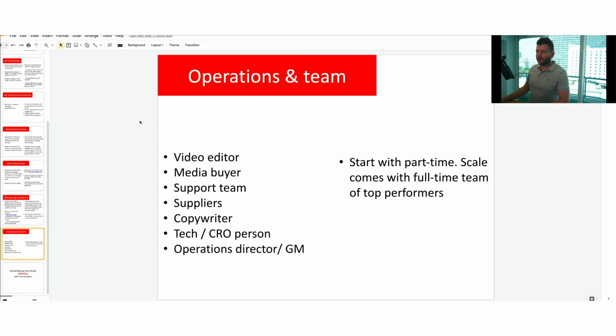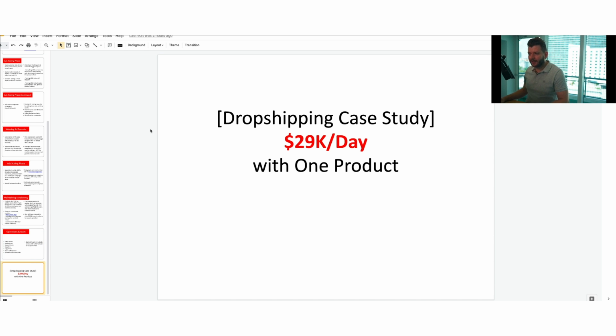So guys, this is it. This is basically how we've structured the $29,000 a day with one product Shopify store, and basically drop shipping it with good customer experience.